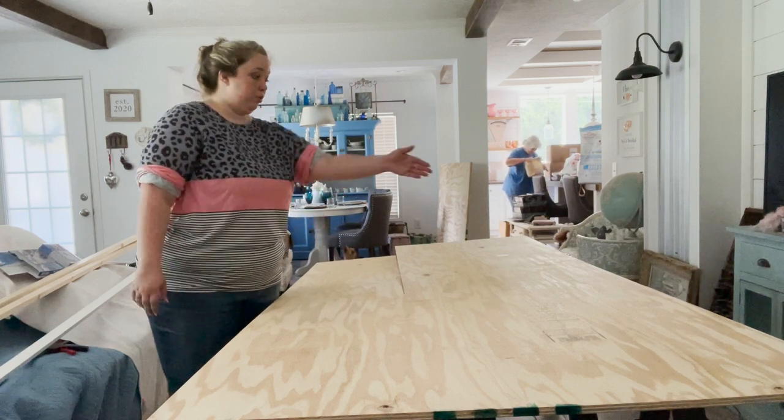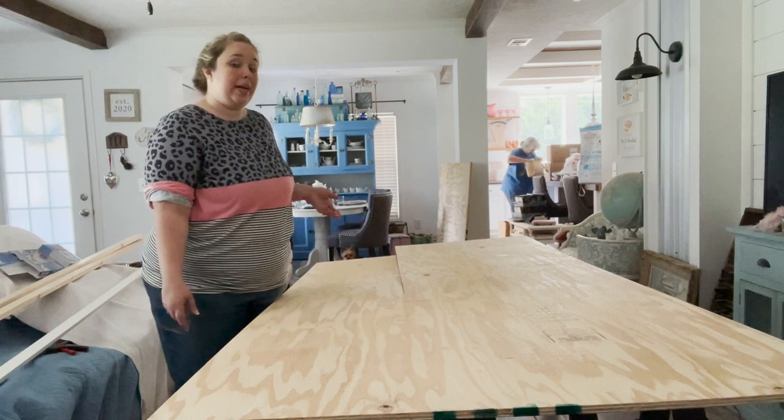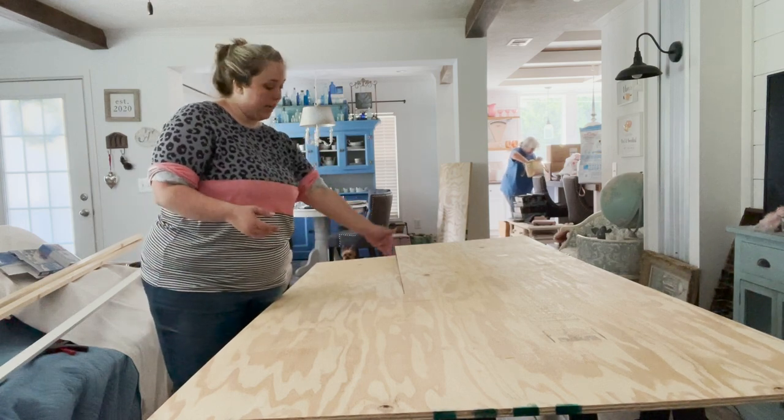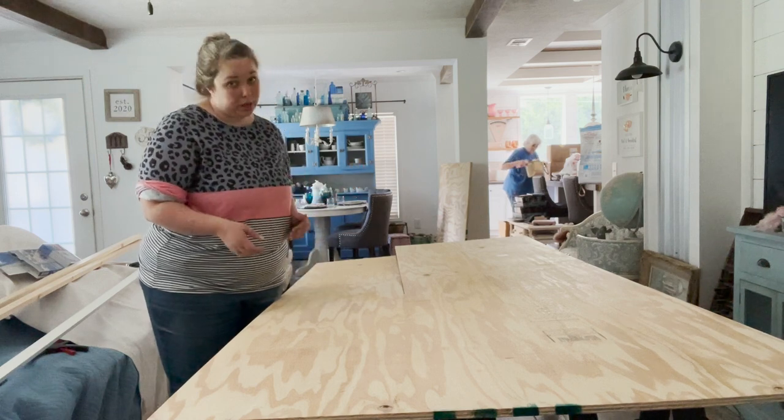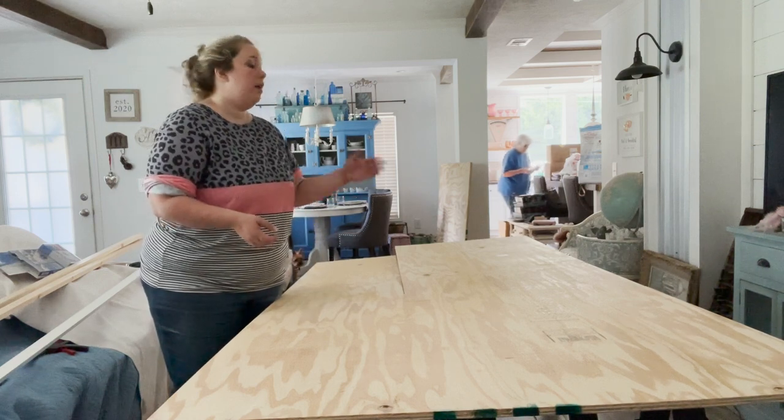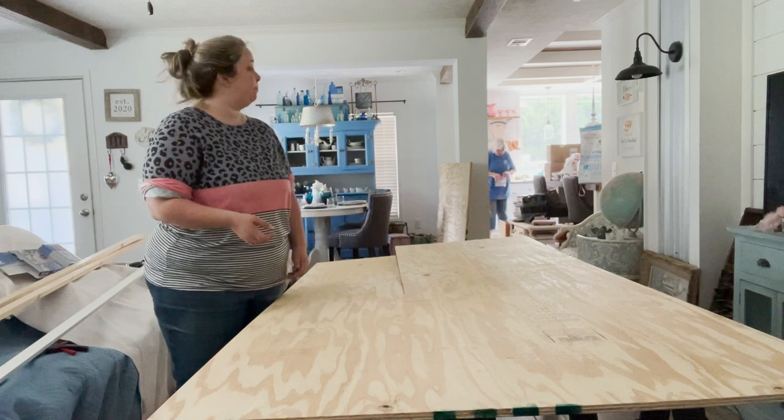And we could do this cut now and then move it aside, but since the rip cut is already set at 18, it makes more sense to move this board aside, do the cut that it is already set for, and then come back and do the third cut.